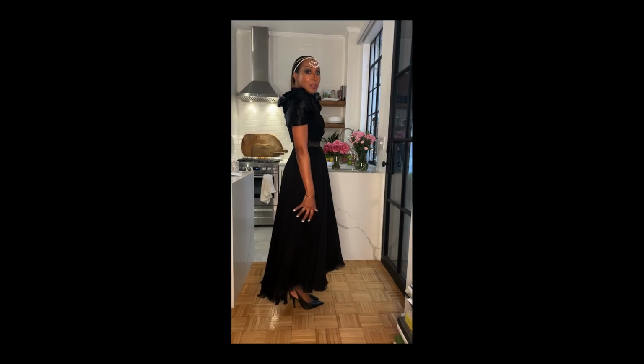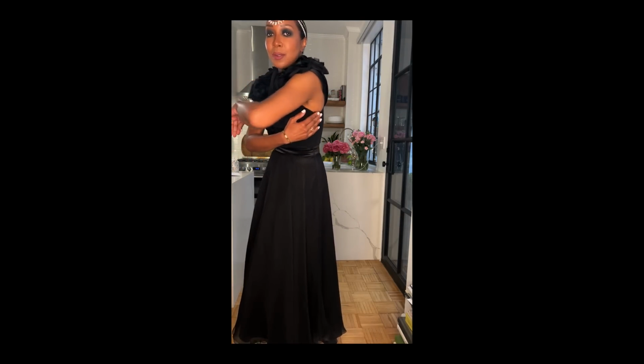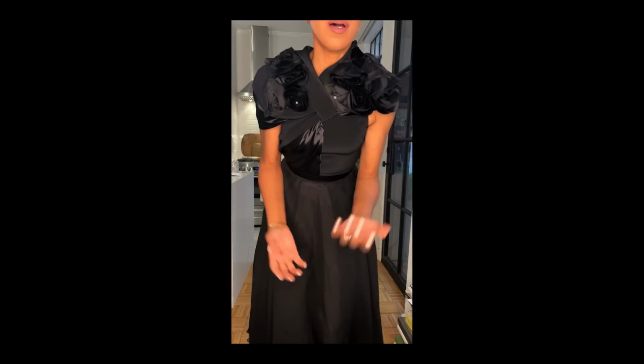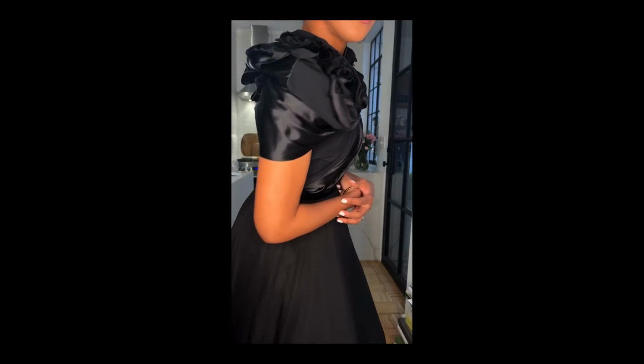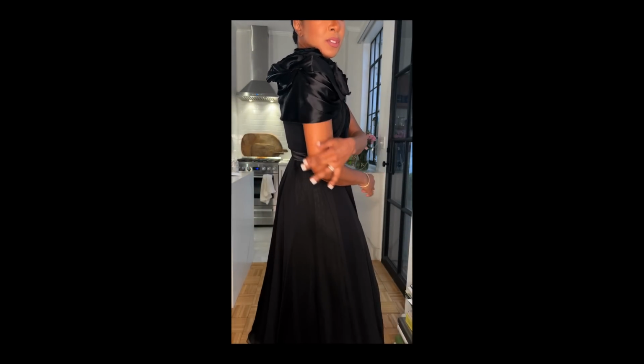So this is the dress that you saw earlier in my TikTok that I picked up with a fitting that I went to yesterday. It is absolutely stunning. It actually does fit. The zip does go up, which is incredible. I just love the floral folds and details all around it on the front and on the back. The cap sleeve is so flattering.